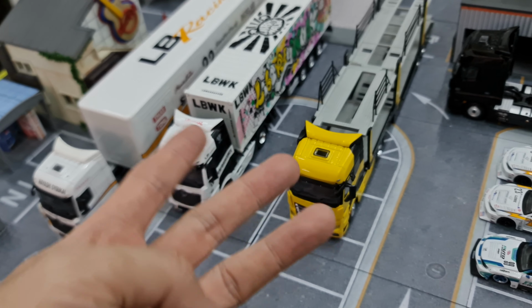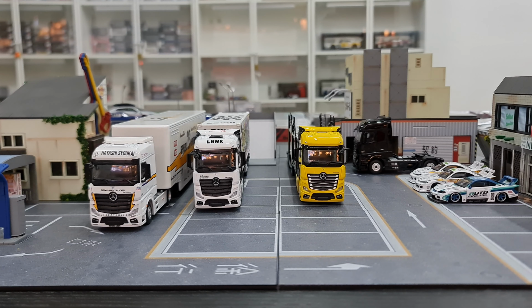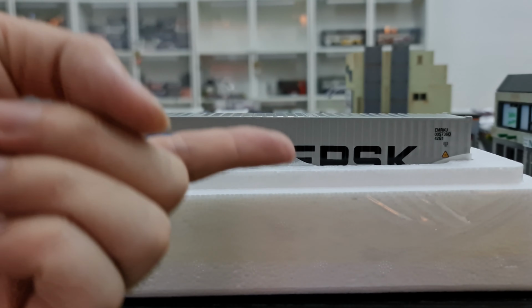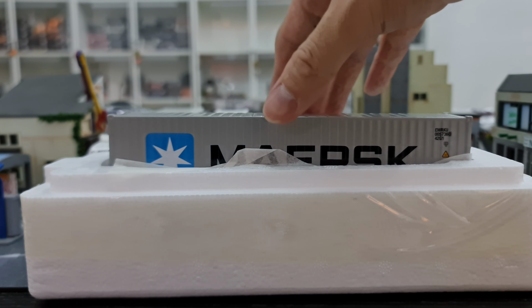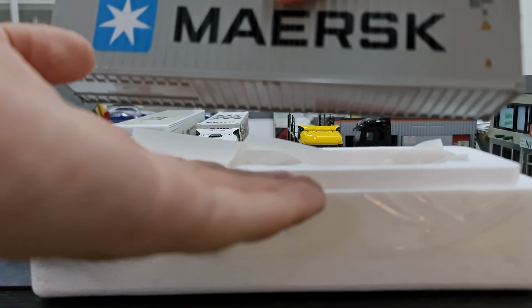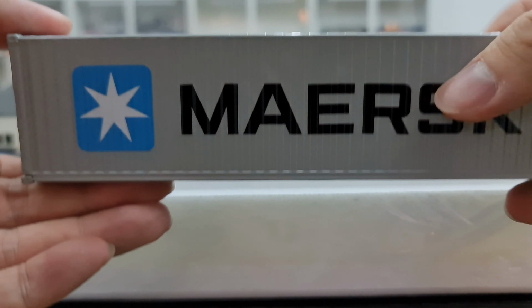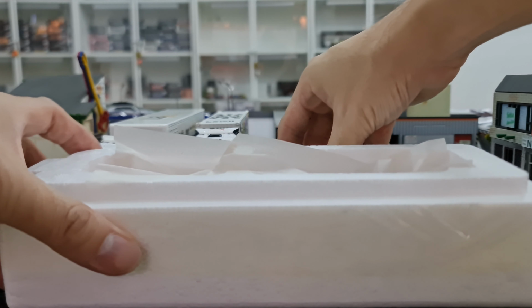I already unboxed most of it, but there's one I haven't taken out yet, which is this guy. I want to show you how it's packaged. This is number 112, the very first one, the Maersk container. I think I've done a review on the container as well, because they have the plain blue, then the Evergreen, and then the plain white. I quite like how they packaged this, because it's really solid. It's an entire piece of die cast and really heavy, so it could easily be damaged during shipping. The way they designed the blister holds everything in.